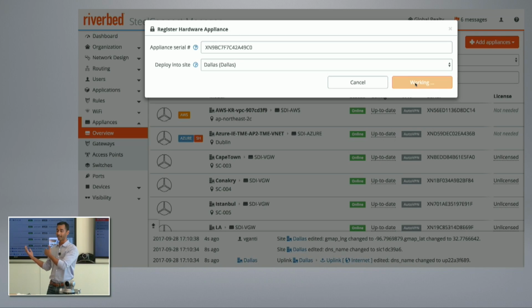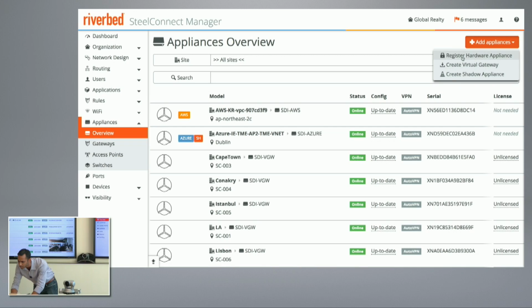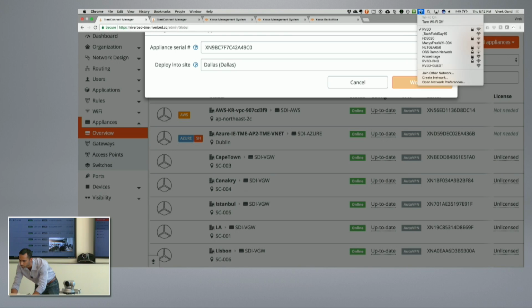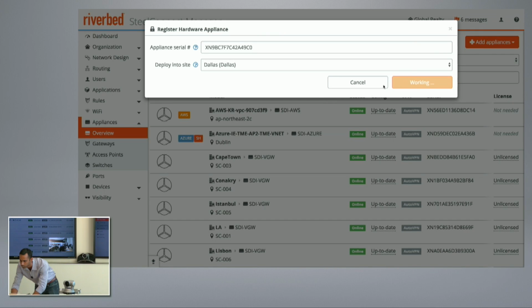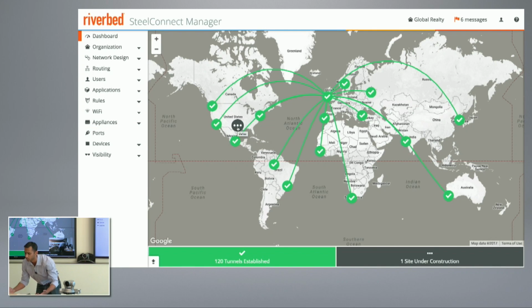So gone are the days when I would have to create all these individual IPsec VPN tunnels to all my existing sites. I'm now going to click on Add Appliance, register hardware. The Wi-Fi here, because we have multiple Wi-Fi, sometimes it doesn't always work. So what's going to happen once that does come online and connect to the network is it starts creating all these tunnels to all my other existing sites.